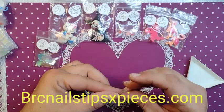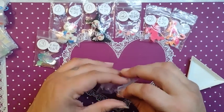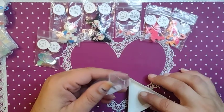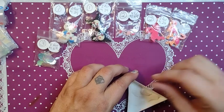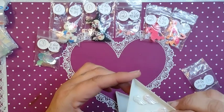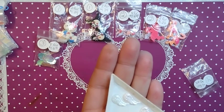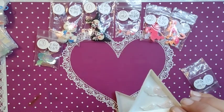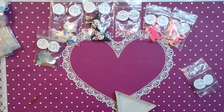So number 4 is a UV color change glow. There's two options here. Glitter glow wings, two white, two pink, 9 by 18mm. Let me turn these over. They're kind of frosty. 4 for $0.89, 2 pairs, UV color change, white to pink, pink to hot pink. Oh, that is too cool. Let me plug my lamp in and stick these in the lamp.